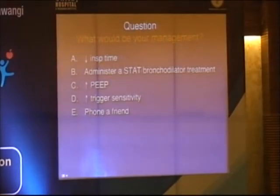So what would be your management for this particular patient? Would you decrease the inspiratory time? Would you administer a stat bronchodilator treatment? Would you increase PEEP? Would you increase the trigger sensitivity? Or would you phone a friend? Okay, most of you would select PEEP. All right. Why wouldn't we give a bronchodilator treatment? That's what got us in this place in the first place. Remember how I said the kid was having BPD spells shortly after giving a bronchodilator? Well, what does a bronchodilator do? It relaxes the smooth muscle around the trachea, and it makes that airway floppier, right?